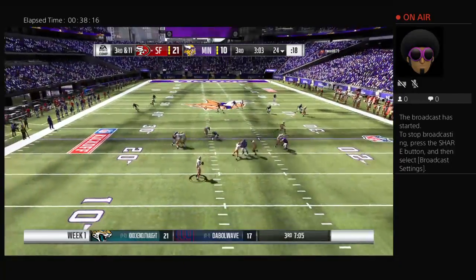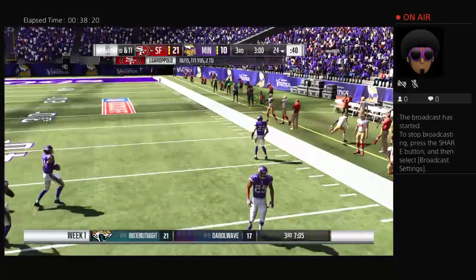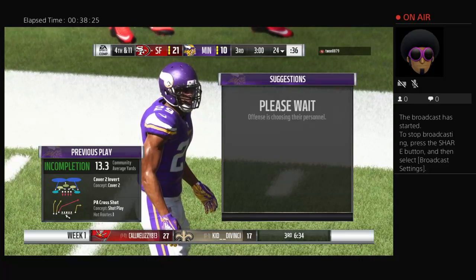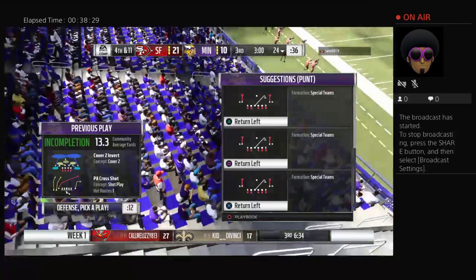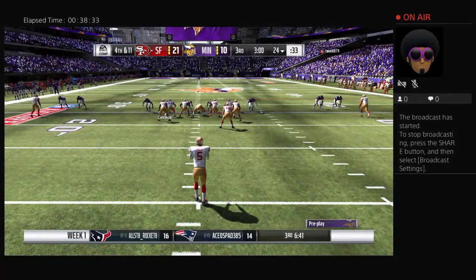Garoppolo now. Deep ball for Goodwin. Oh, incomplete. Nearly the pick they needed. They would have loved one there, but at least it does get them to 4th down. And sensing the momentum, maybe changing here a little bit, Charles. Yeah, this defense is going to get off the field quickly, and their offense got them a touchdown the last time they had the ball, so they should get another shot.